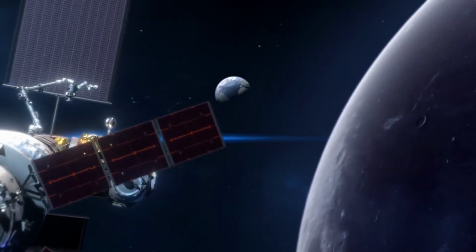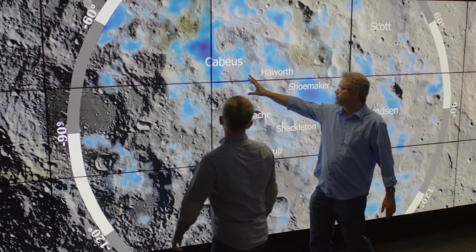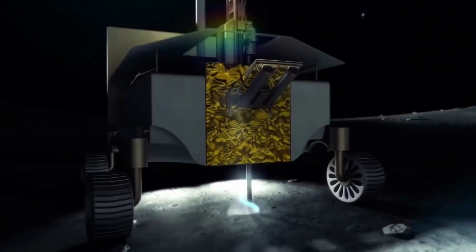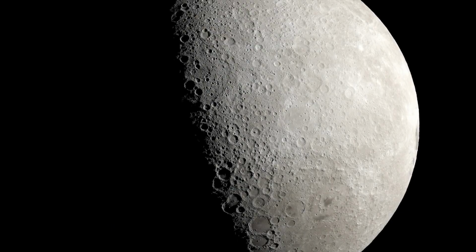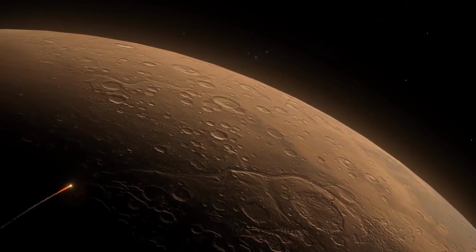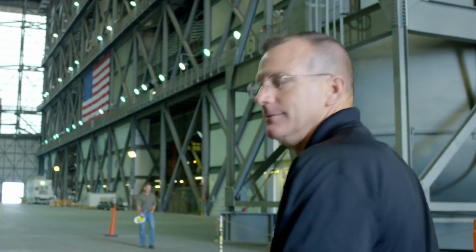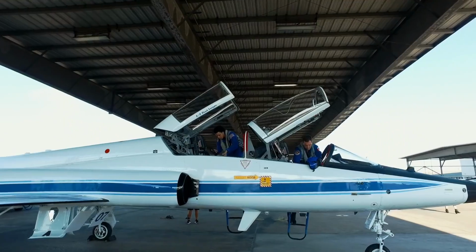In 2009, we learned that the moon contains millions of tons of water ice. This ice can be extracted and purified for water. It can be separated into oxygen for breathing or hydrogen for rocket fuel. The moon is quite uniquely suited to prepare us and propel us to Mars and beyond. This is what we are building. This is what we're training for. This we can replicate throughout the solar system. This is the next chapter of human space exploration.